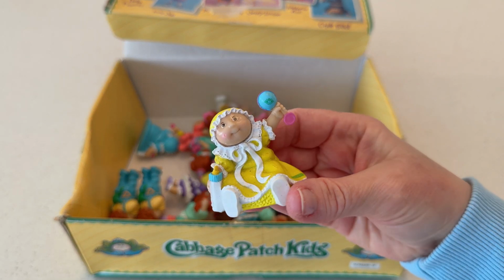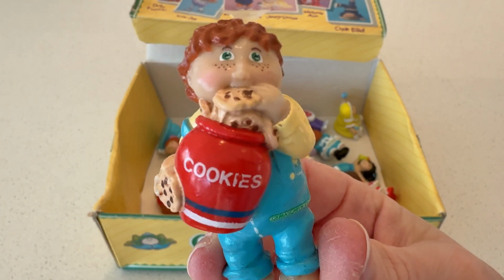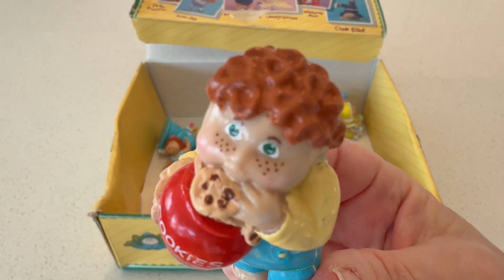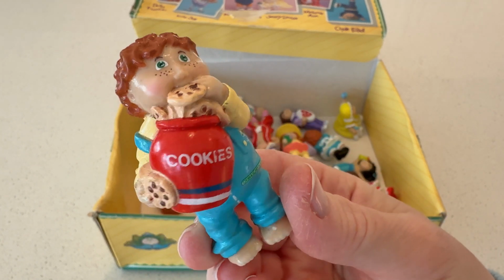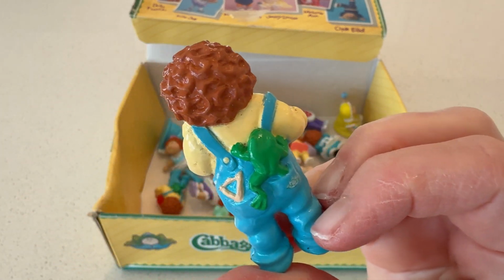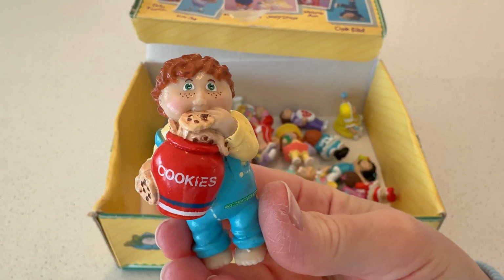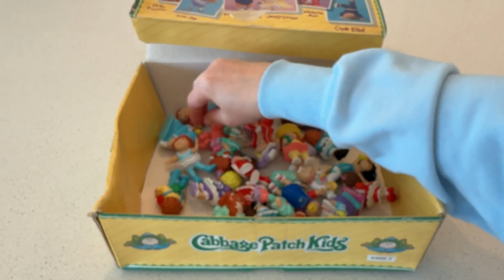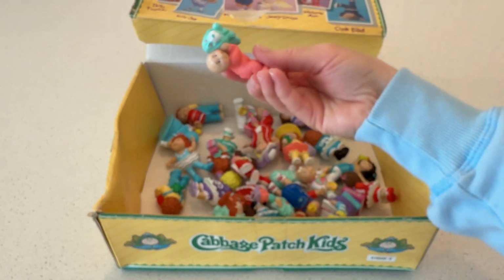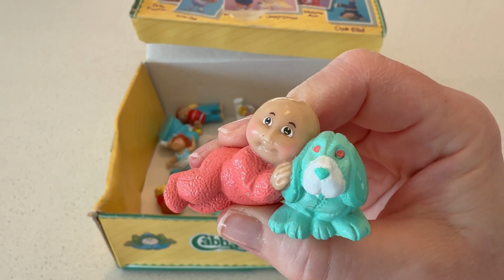And the little baby is Jenny Louise. This little guy got caught eating from the cookie jar. Look at even his little freckles. They're so detailed and just adorable. Oh, is that a frog in his pocket and a little slingshot? He's like a Dennis the Menace. Look at the little baby and its puppy dog.